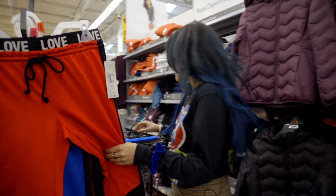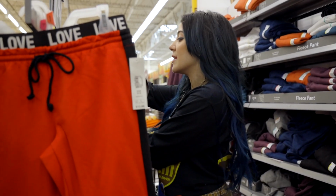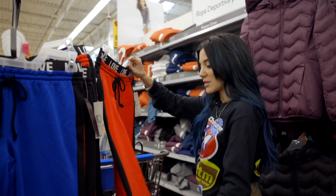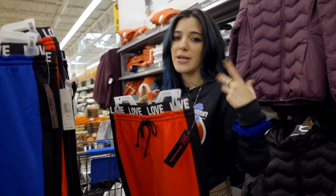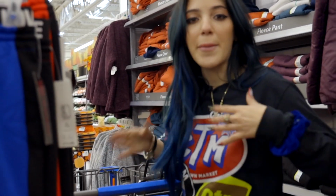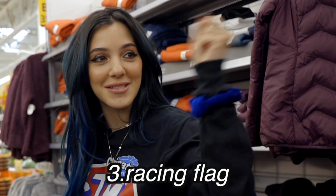So for backup pants, just in case the little boys' sweats don't fit, I'm gonna buy cute sweatpants if they have my size. All right, I was gonna get yellow, but they don't have my size, so I'm gonna have to get red. But I think red and checkerboard reminds me of race car driver, so. Now we need to go to like the crafts aisle because I wanna find like patches and like stuff for the hat. And I wanna like get like one of those checkerboard flags, like a prop.